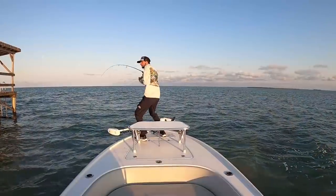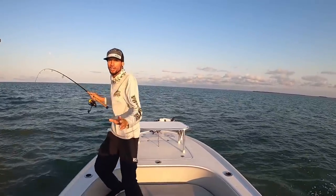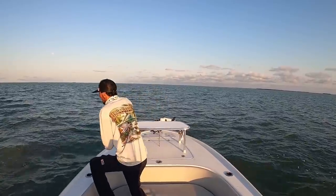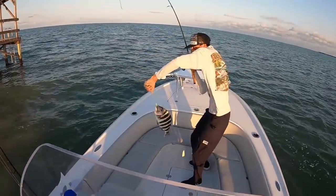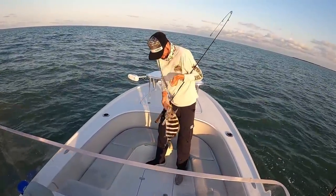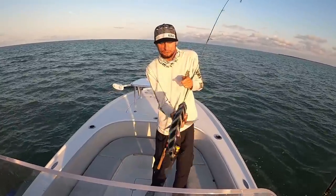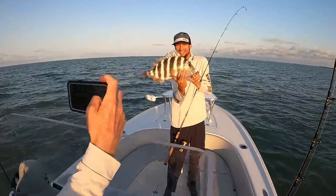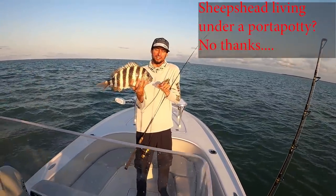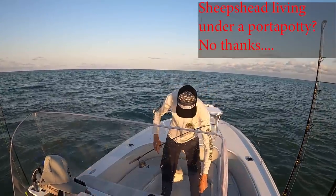See ya. Oh, big sheepshead. Big sheepshead, like I called. I asked Ricky earlier, do any sheepshead live around here? And I sure do. Don't lose them, Bean. Yeah! I got dinner. You got dinner, Bean, now. Hold that sucker up. I literally asked Ricky earlier. Well, here's a new sheepshead spot. Earlier I asked you, do any sheepshead live around that dock? Sure enough, they do.